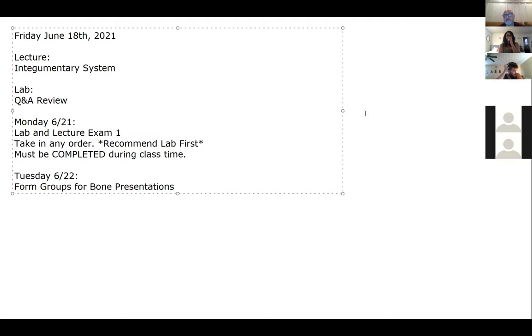Then you get a whole 24 hours off and you get to come back Tuesday morning, and we will be starting our skeletal system discussion. And we'll also, like I said, be forming groups, because rather than me standing here going, this is a femur, this is the head of the femur, and something along those lines, it's way more entertaining for you guys to do that. So we'll be doing it in groups and you guys will be presenting. We'll be talking about that next week.